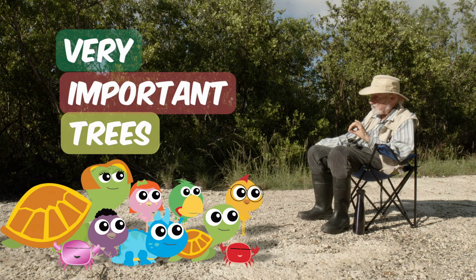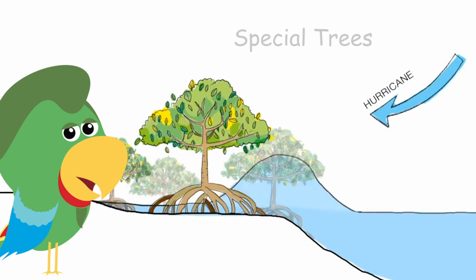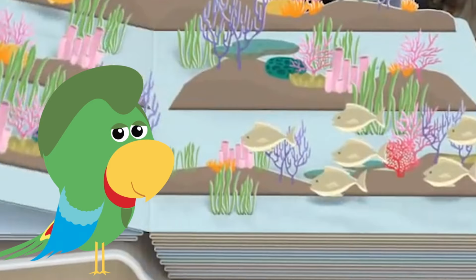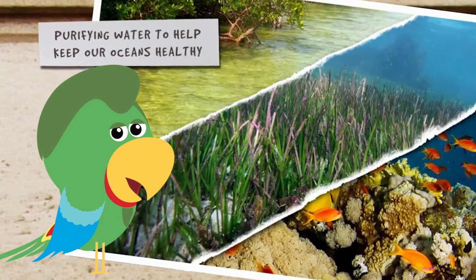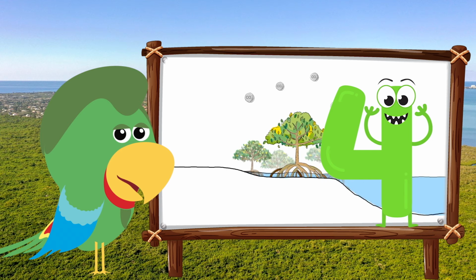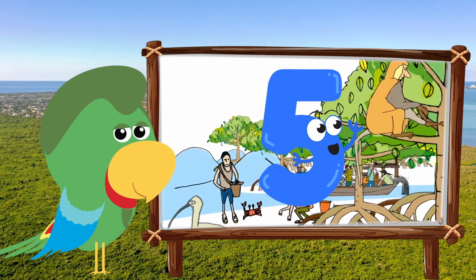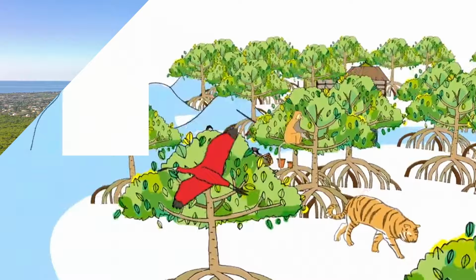Now, let's learn why. Hi, my name is Señor Parrot. I can teach you why mangroves are so special. One, mangroves can protect the Cayman Islands from hurricanes and tsunamis. Two, mangroves also protect baby fish from their predators. Three, mangroves have a superpower to clean the water. Four, and like other trees, mangroves give us clean air, but much more than other trees can. Five, mangroves provide homes to many land animals, birds, and insects. If you didn't know, now you know.